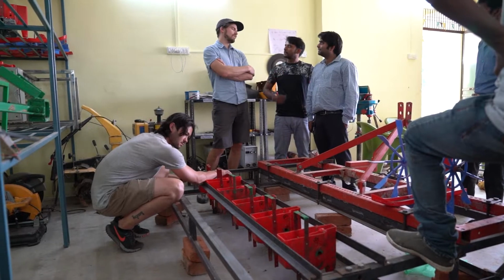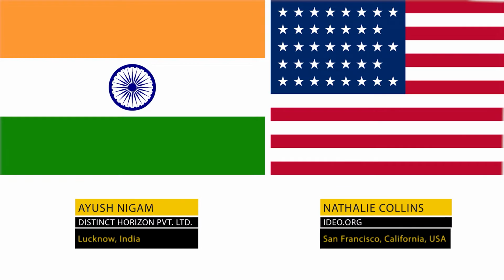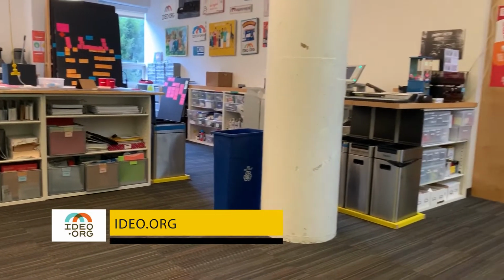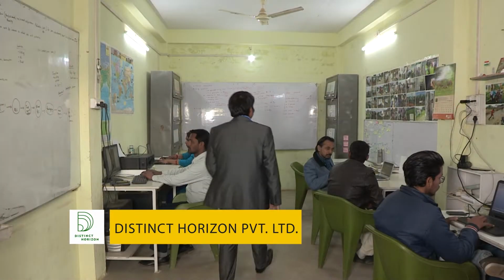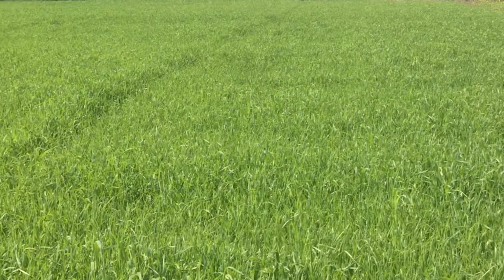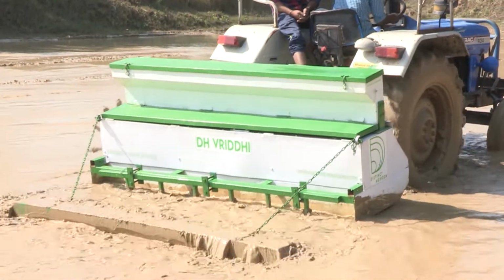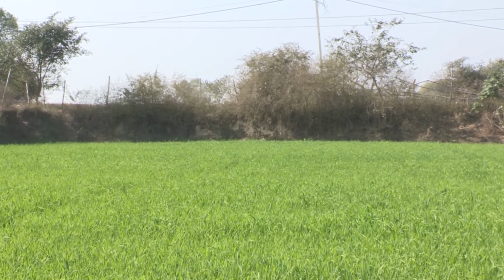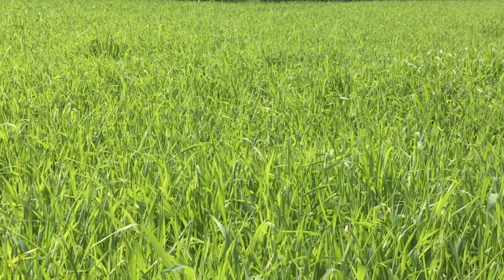We bring you the story of a US-India collaboration from San Francisco in the United States and the city of Lucknow in India. The team at Indo.org, working with Distinct Horizon Private Limited, led by IUSSTF, have turned the conventional way of urea application on its head by innovating a machine that places urea deeper into the ground, saving tons of urea from being wasted. The conventional method of application of urea is broadcasting the chemical.